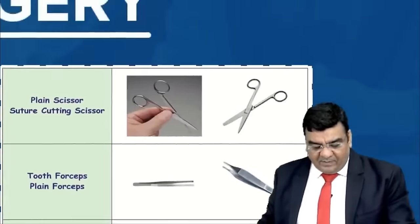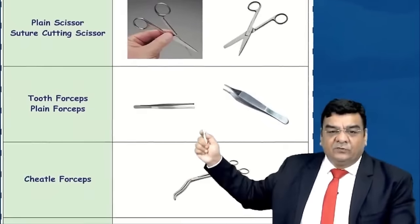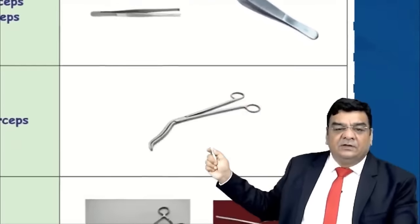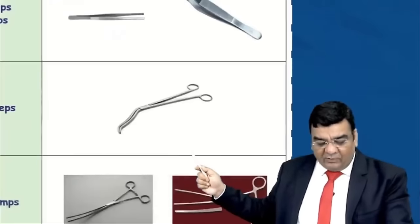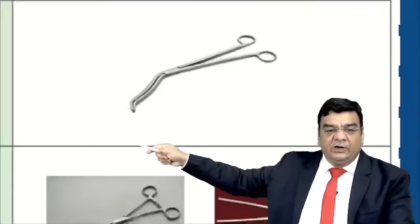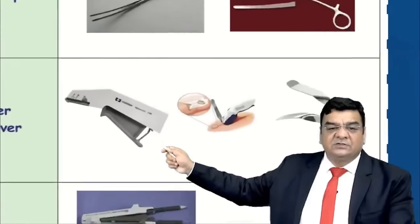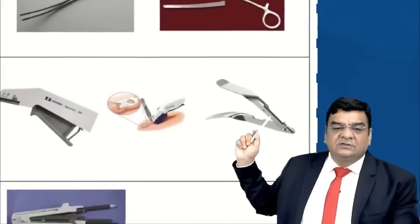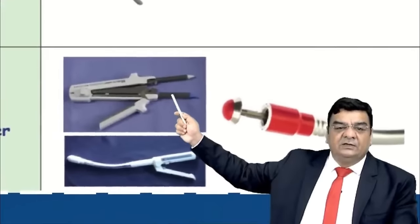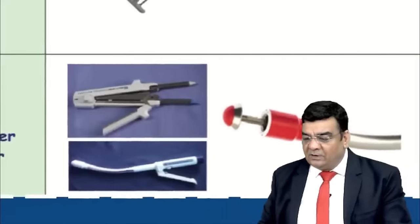Then this is a suture cutting scissor, the plain scissor. These are the two forceps, the tooth forceps and the plain or the thumb forceps, the Chittle forceps. This is something we commonly use in the dressing room to take out the gauze pieces from one drum and keep in the dressing tray. These are the intestinal clamps, the crushing and non-crushing clamps. This is the skin stapler. This is the skin stapler remover. And these are various surgical staplers used inside: the linear stapler, the curvilinear stapler, and the circular stapler.